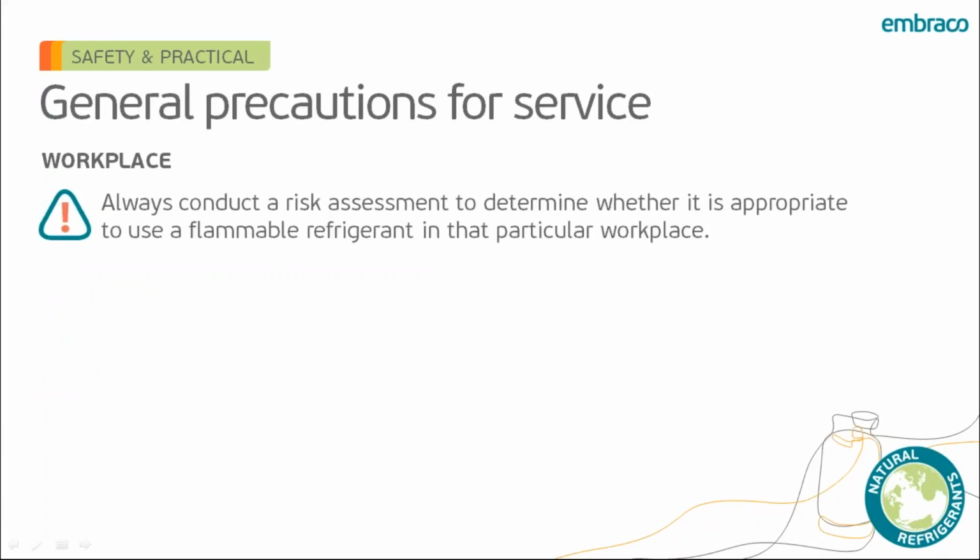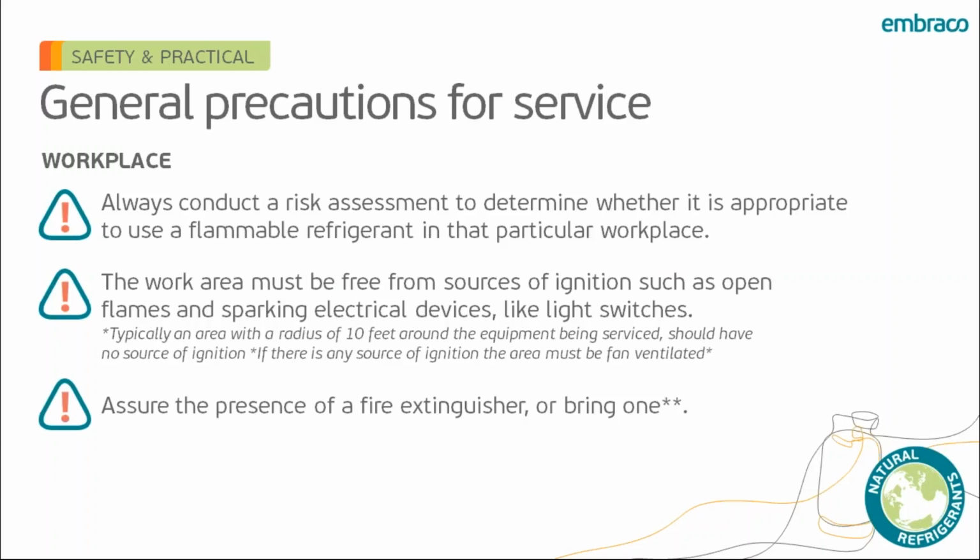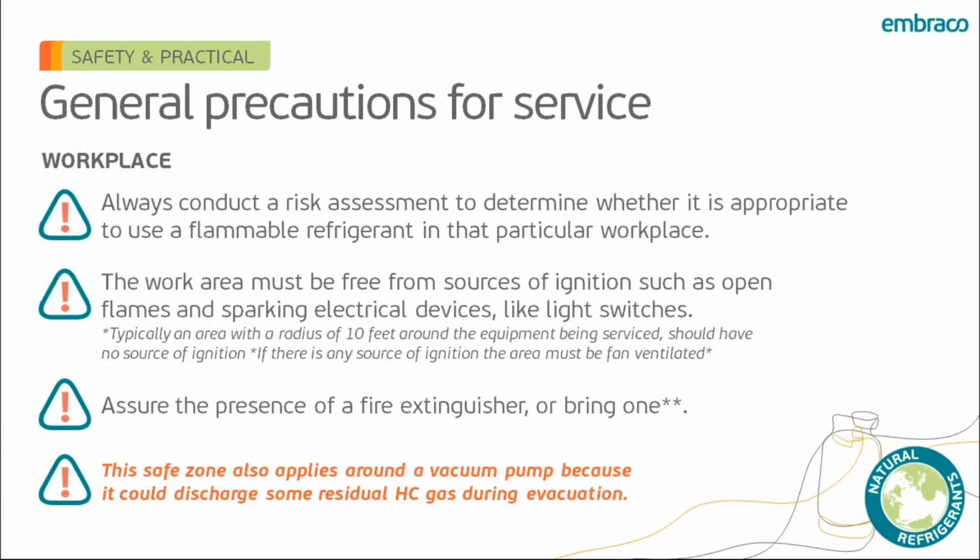So some general precautions for service for the workplace. We always want to conduct a risk assessment to determine whether it is appropriate to use a flammable refrigerant in that particular workplace. The work area needs to be free from sources of ignition such as open flames and sparking electrical devices like light switches. So typically we're looking for an area with a radius of 10 feet around the equipment being serviced and should have no source of ignition. If there is any source of ignition, the area must be fan ventilated. Also, we want to ensure the presence of a fire extinguisher, or better yet, bring one with us on every job. And this safe zone also applies around the vacuum pump because it could discharge some residual hydrocarbon gas during evacuation.